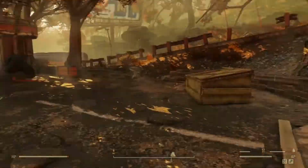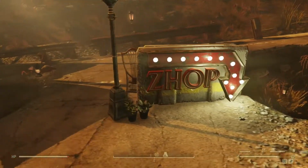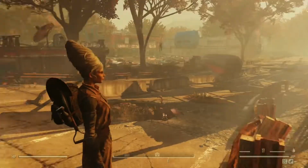It is a good place to go and get loot, if you don't mind the music, which most normal people mind, indeed.